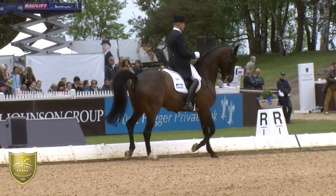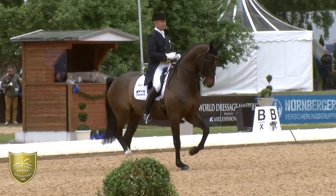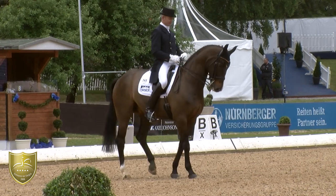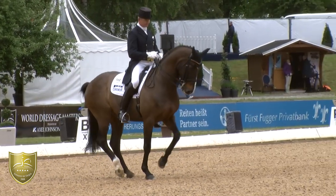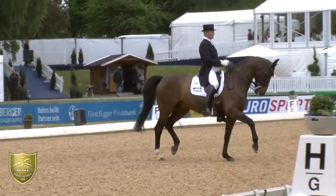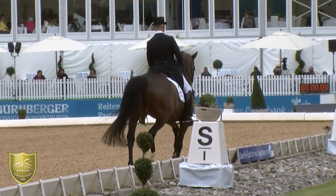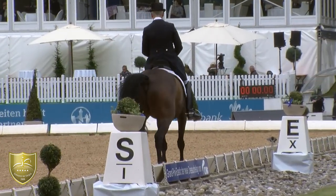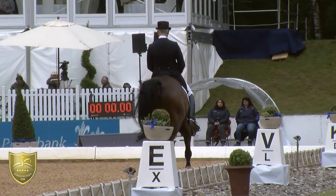was very well collected. Then fluent transition to the passage, but Piaffe is not always regular behind, and the one hind leg is stepping a little bit backwards. This is, yeah, a very serious mistake if there's a backward tendency in the Piaffe.